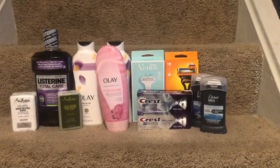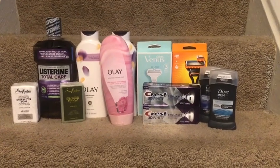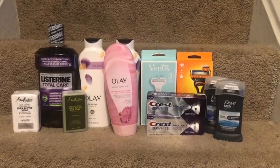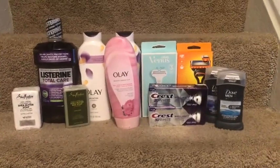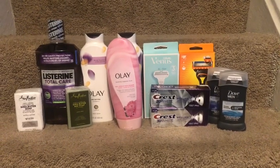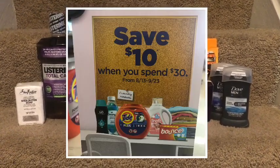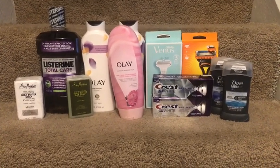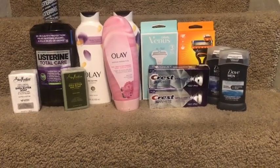Alright you guys, so I am back home, and here is my online order from last night doing the double dip, particularly for the Venus. Since I was going to do the double dip for the Venus, I decided to go ahead and do the P&G deal as well, which is spend 30 get $10 in Walgreens cash, and you can only do that online. So my P&G items were the Gillette and the Venus, the 2 Crest toothpaste, and then the Olay.